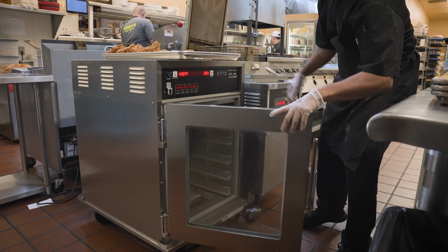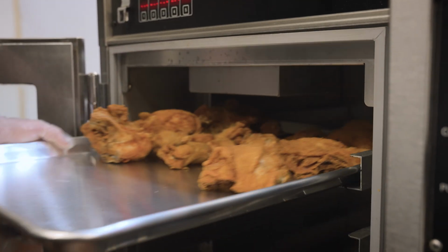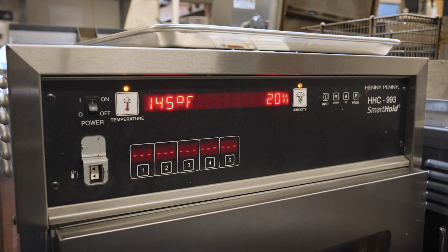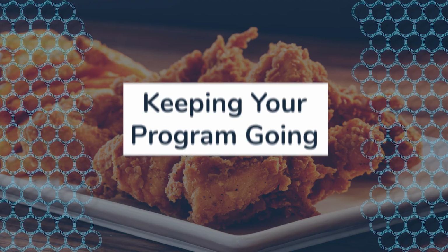Henny Penny's created holding cabinets that are either humidified or still heat that help maintain the quality of the product for a longer period of time. You can adjust the humidity level to match what it needs to be, and it will also vent moisture as well. You can keep your product longer with the right kind of system.